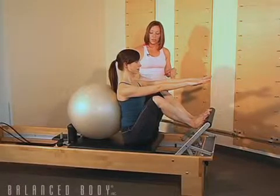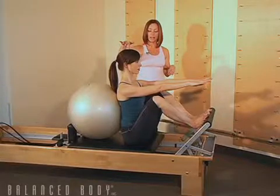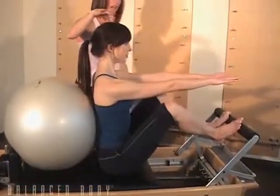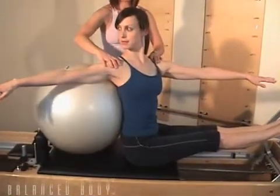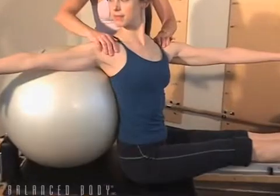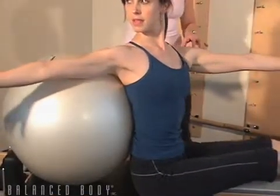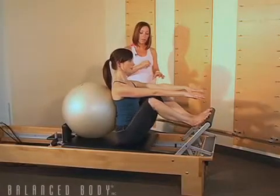So what she's going to do is she's going to blow all the air out as she lengthens out of the top of her head. And then as she inhales, she's going to slowly extend the legs and reach the arm out, just as if she was doing regular stomach massage. And I'm going to give her a nice gentle stretch. And then she's going to exhale and grow taller as she slowly brings the carriage in and back to the start position. Go ahead and do two more of those.